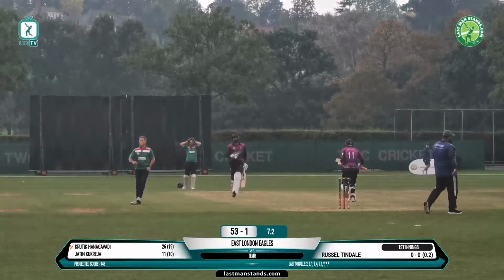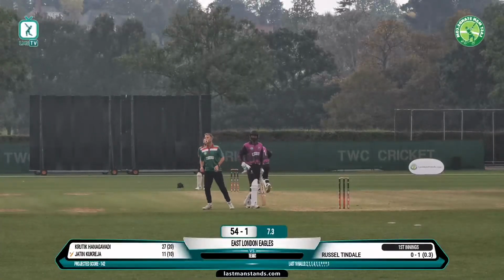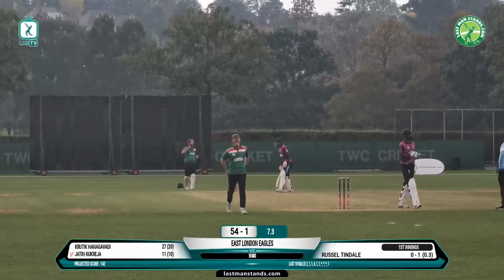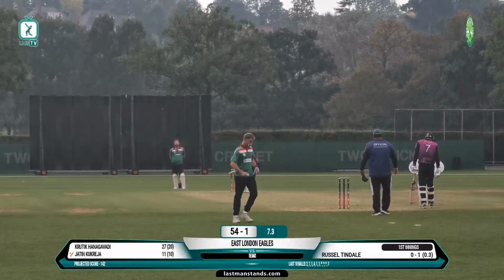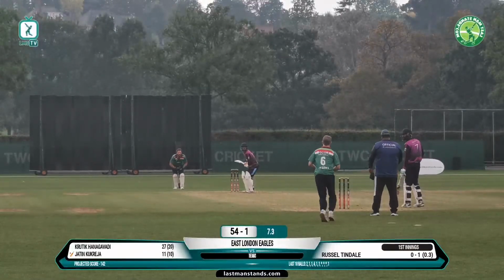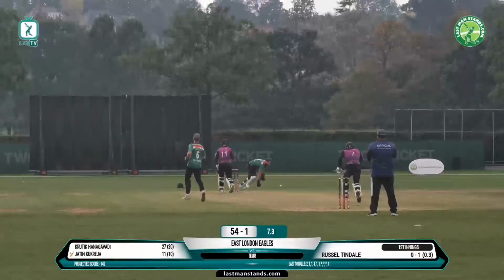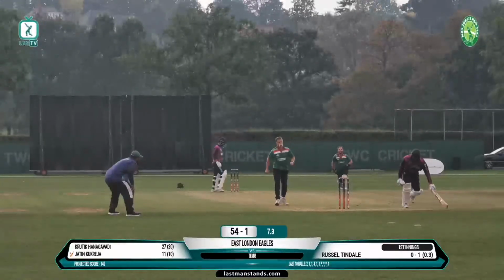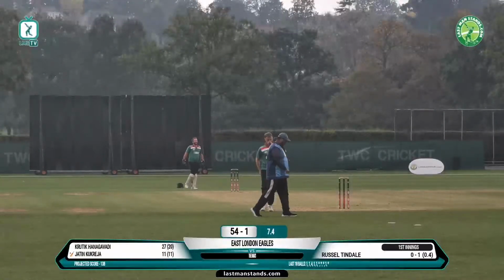This is a great over from the Walrus. Russ Tyndall. He's got a 165 batting average in Last Man Stands. I think he likes a 50 not out. Oh, and that one's jagged back. The seam did that. This is a great over from Russ Tyndall. A little bit of life in this wicket.